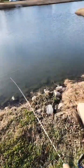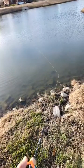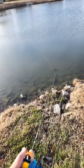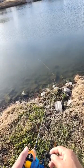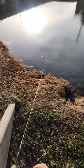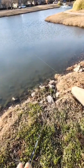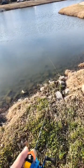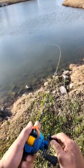Or maybe I'm just getting lucky. Let's try casting again over here, see if I can get another hit. All right. Yeah, it's pretty cool when you see a little wake behind your lure, and then you see them actually commit to the strike. All right, and I had that one on briefly. So right now we've gotten 5 fish. Let's see if we can make it 6 right there.